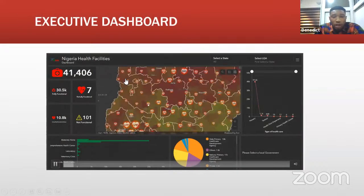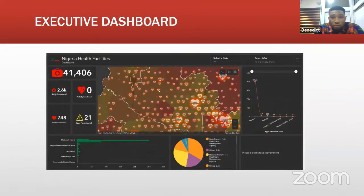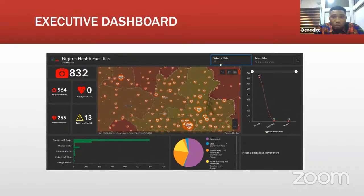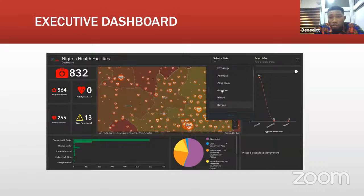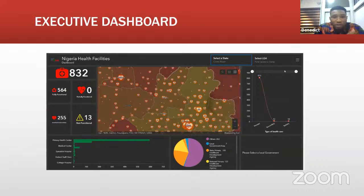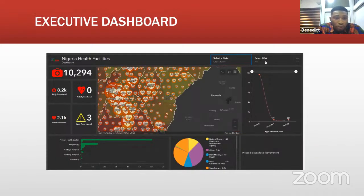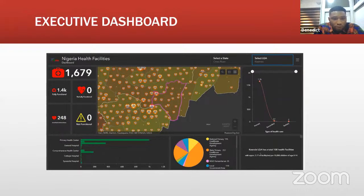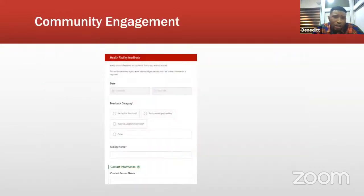It also allows an executive dashboard of these health facilities to get some of the information based on the local government. You want to know the number of health facilities. You want to know which ones are actually functional, and which ones are not functional. So it allows you to have an overview of the total facility across Nigeria. It also allows for community engagement through citizen reporting.